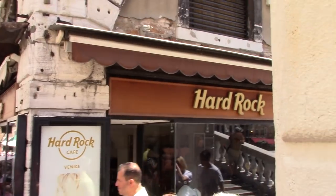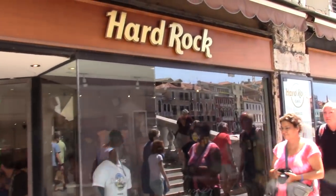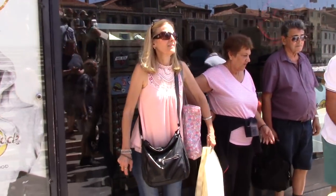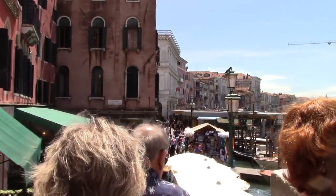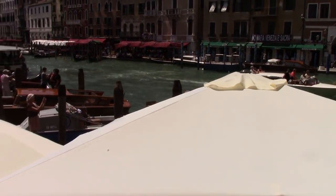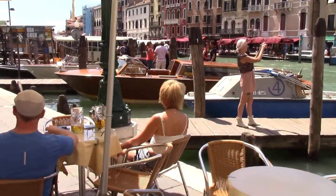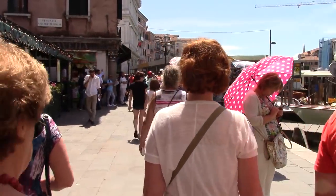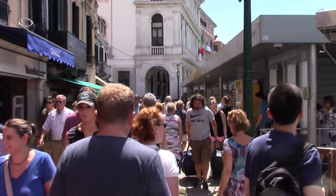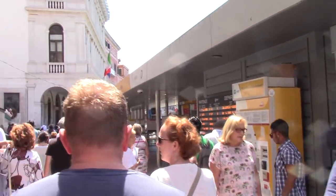There's the rock shop from the Hard Rock Cafe in Venice. Another shot of the Grand Canal. So you can see the crowds of people during the day.